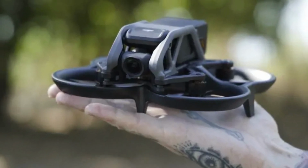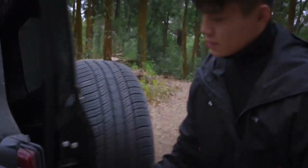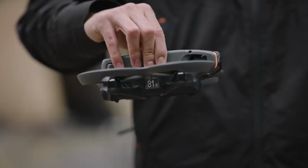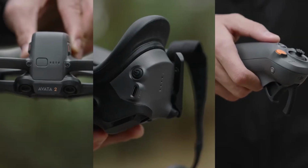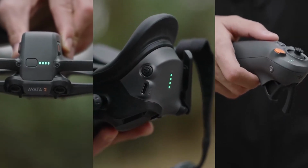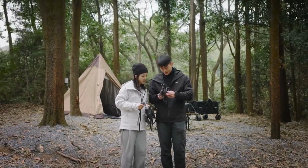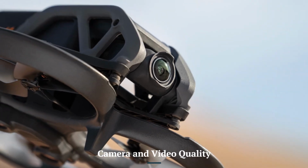Design and durability. The DJI Avata 3 maintains the compact, cinewhoop-inspired design of its predecessor while incorporating upgraded materials for improved durability and reduced weight. Its more aerodynamic frame enhances agility in flight, while reinforced guards offer superior crash protection. These refinements make the Avata 3 sturdier and better suited for both indoor and outdoor flying compared to the Avata 2.